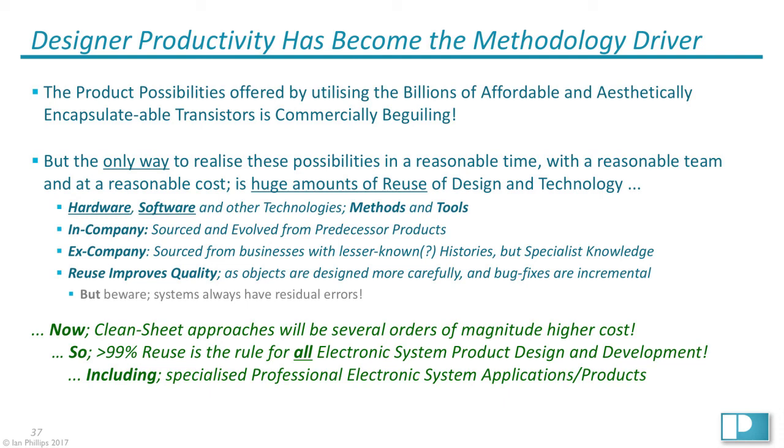To utilize the possibilities offered by those billions of transistors, it's hardware, software, but it's other technologies and methods and tools. It's in company, but it's also from other companies. Buying solutions for complex parts of the design have become a reality, whereas they once upon a time would have been a serious problem. Reuse improves quality, but it also makes design more difficult.